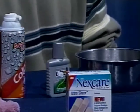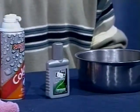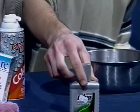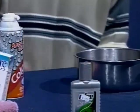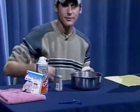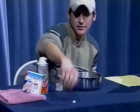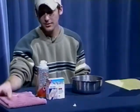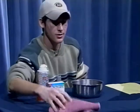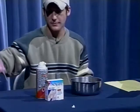We also have these NextCare Band-Aids, just in case you cut yourself, you know, you might have to patch yourself up. You don't want to bleed to death. We also have aftershave for after you shave, and we use that just to clean ourselves up, cool down our faces. We also have a basic razor, which is diamond cut blades, get the best shave of your life. You're also going to need this towel to clean up afterward, wipe yourself off. You don't want to walk around with cream all over your face.